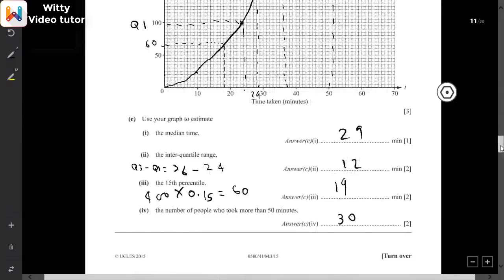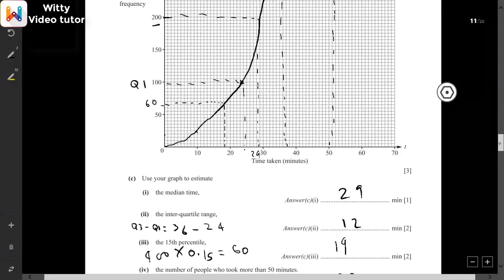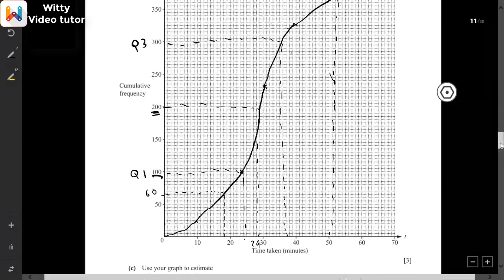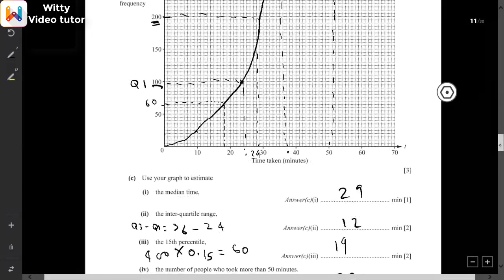Okay, then we've got some questions we're going to use the graph for. The median time: all we do here is find the median time. There are 400 people, so the middle is 200, and we find it's roughly 29 minutes. The interquartile range is the third quartile minus the first. Each quartile is 100, so we take the time taken at roughly 300 here, and the value of the first quartile, which was roughly there. So roughly 36 minus 24, which is 12.